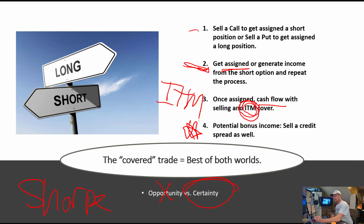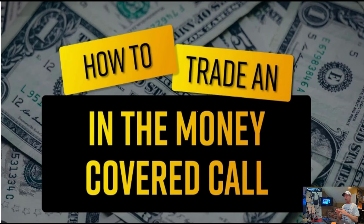And then step number 4, we're going to look at a bonus income addition to this where we can supercharge the trade a little bit, bring in a little bit extra income, okay? So that's sort of the idea of how the setup of the trade works.